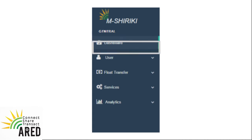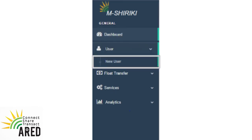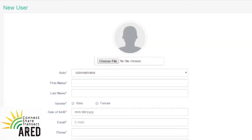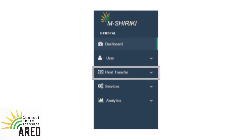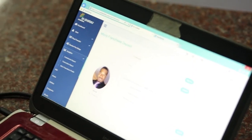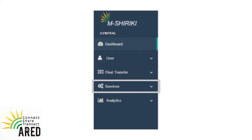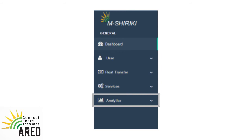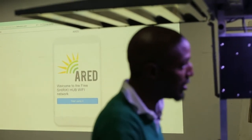So moving on from the dashboard, we have a user button to register, delete, modify, or terminate any type of user. Then we have the float transfer. Because everything is prepaid by the micro franchisee, we can transfer their float from the system. Then we have analysis. The key of analysis is to build a report. We're able to build a report on pretty much anything that's happening on the ground.